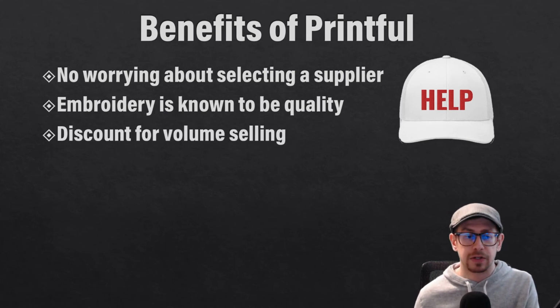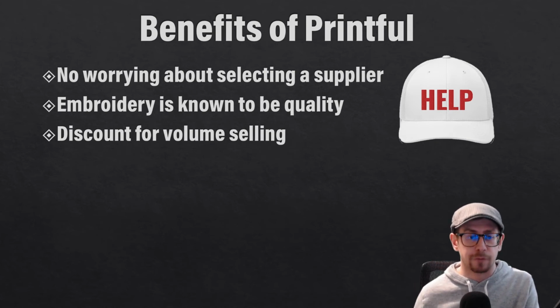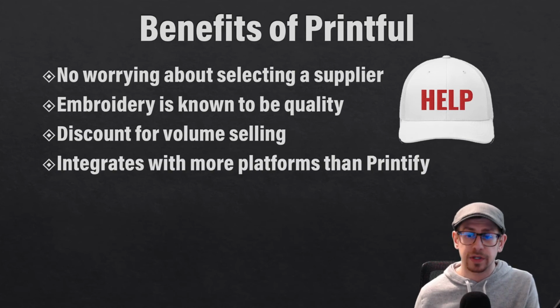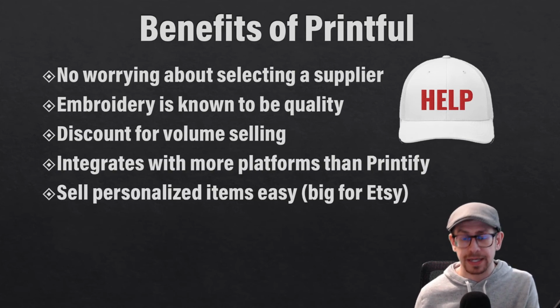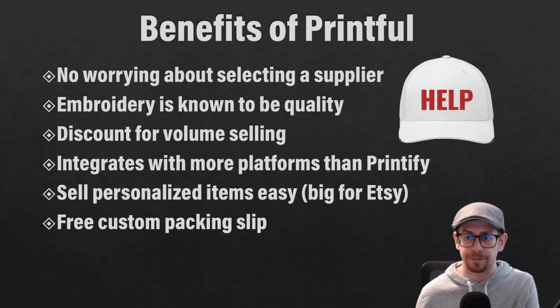You can get a discount for volume selling, but it is only after you meet the minimums of the thresholds they have for that volume selling. So it's not something you can just instantly access, but it's a nice benefit, especially considering it's a free account. They do integrate with more platforms than Printify, as I mentioned, and the ease of selling personalized items can definitely be big for Etsy. Maybe not as big of a deal for Amazon or eBay or some of the other platforms they integrate with, but Etsy is definitely a site that people go to looking for things they can personalize. So that's a big plus as far as having an easy process for submitting personalized orders.